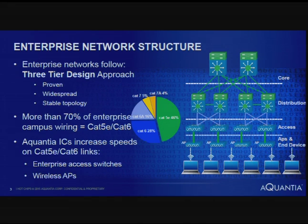And the connectivity between these access switches to the AP or to the desktop is where we focused. This connection right here, and I'll show you in the next few slides, is primarily today in the enterprise environment being driven on Cat5e and Cat6. More than 70% of the enterprise campus wiring is either Cat5e or Cat6. To go replace them is a very costly proposition. To go put another one is a costly proposition. You're looking at $300 to $500 per cable run, which makes it really prohibitive for existing infrastructure.